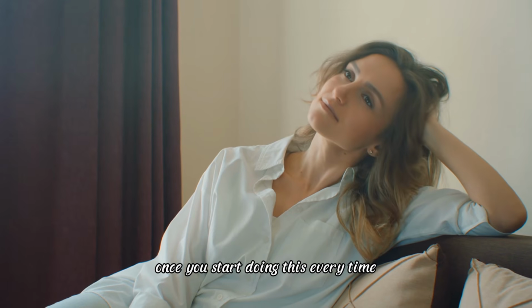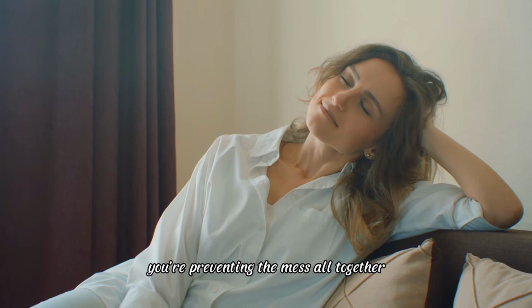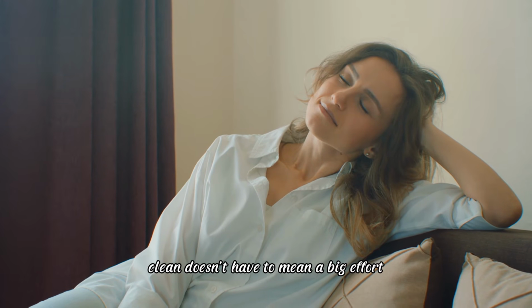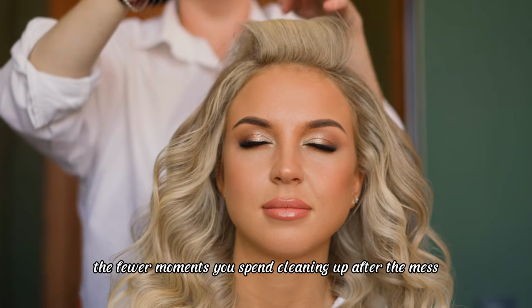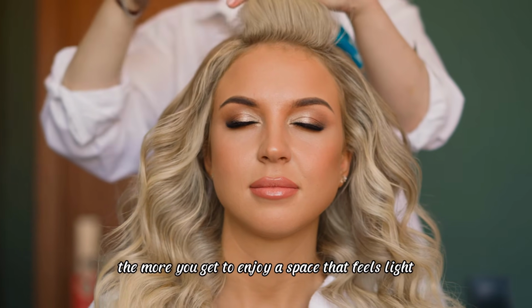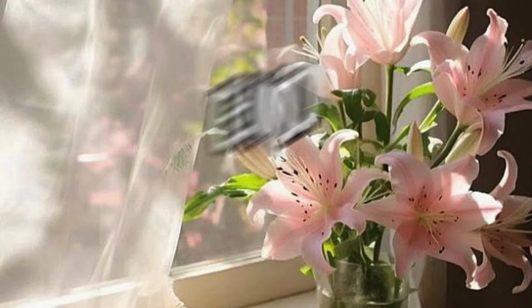Once you start doing this, every time it becomes automatic. You're not just cleaning, you're preventing the mess altogether. And that's a powerful shift. Clean doesn't have to mean a big effort. Sometimes it's just doing the little things consistently before they become a problem. The fewer moments you spend cleaning up after the mess, the more you get to enjoy a space that feels light, fresh, and like it's really being taken care of.